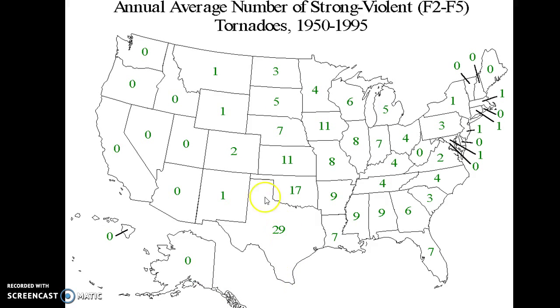But if we change the data, and now we look at the annual average number of strong violent tornadoes, where we're defining strong violent as F2 to F5 tornadoes for the same time period, now the numbers look pretty different. Nothing in New England. New York, we only had 1. The number in Texas had dropped dramatically. Now we only have 29 in Texas, only 7 in Florida.